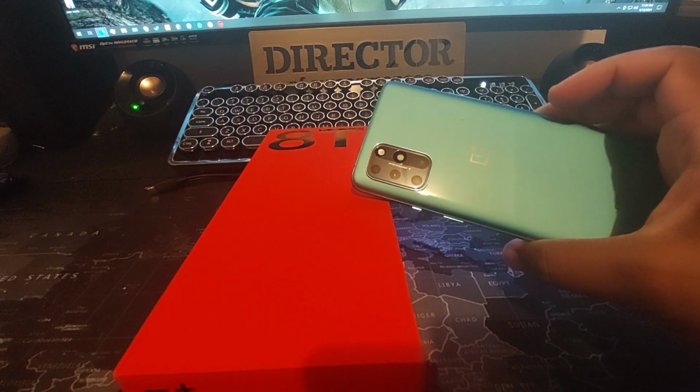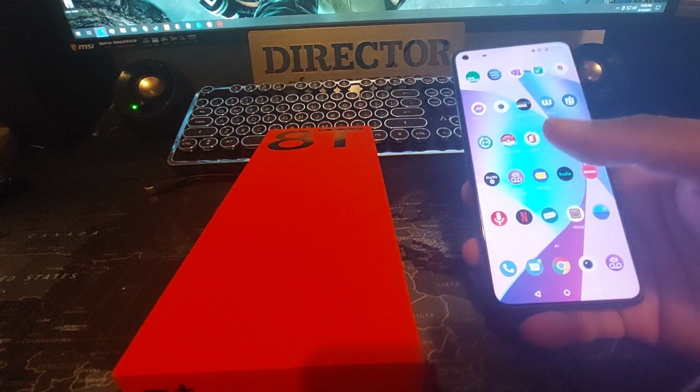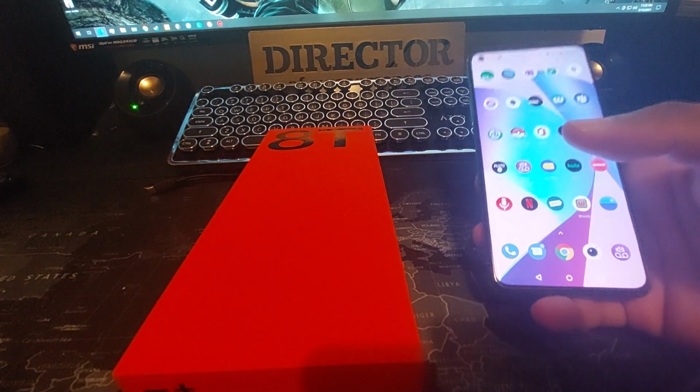She's a huge OnePlus fan. I do like their phones, especially love their fast charging. This particular phone has 65 watt, but we'll get into that.